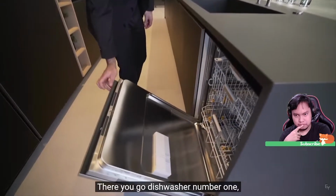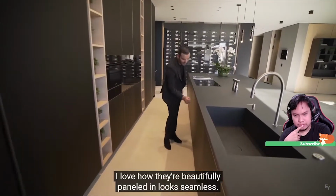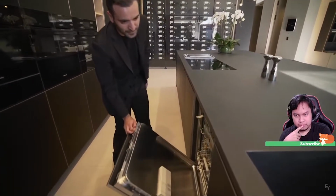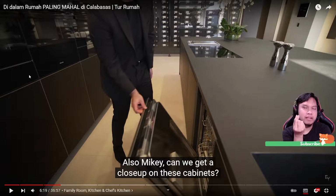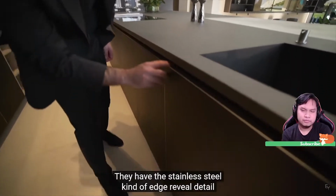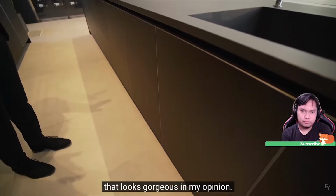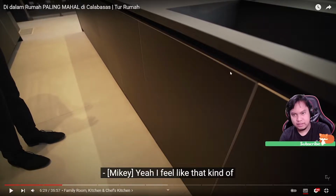Of course, let's start with this one. There you go, dishwasher number one. We have another one. Oh, tempat cuci piring lagi. I love how they're beautifully paneled in. Ada oren-orennya juga tuh. Kayaknya emang modelnya, pinnya itu warnanya oranye, jadi kayak bekas sisa makanan kotor gitu. They have the stainless steel kind of edge reveal detail that looks gorgeous in my opinion. I love that detail. Dibuat dari stainless steel nih, samping ininya, yang bagian besinya ini.